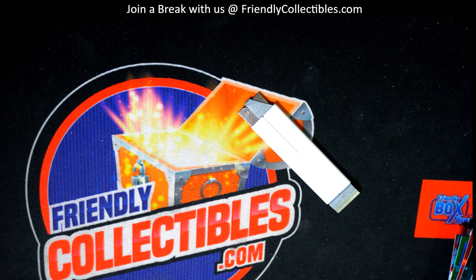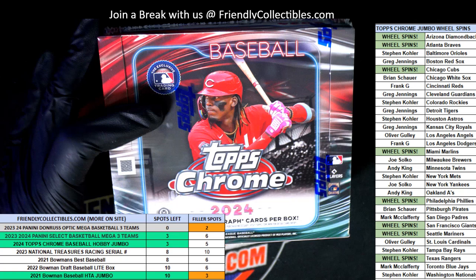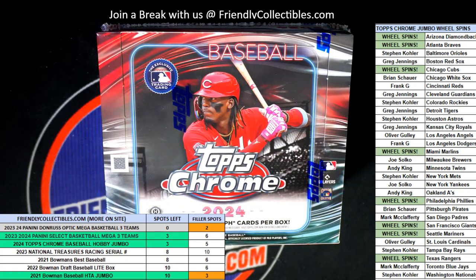Three left in Chrome Baseball. You can see when you get a team, when you get a spot, you're spinning the wheel. You can see the available teams right here. So you have a chance to win the Rangers or pick up some of the other better teams out of the group that are available.